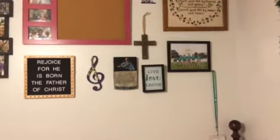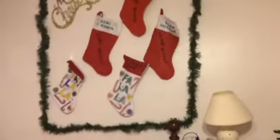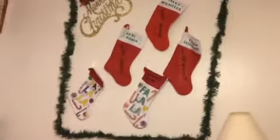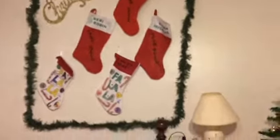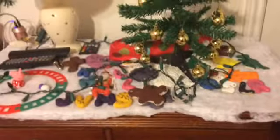Live, Laugh, Love, the Lord's Prayer, and a cross that's got John 3:16 on it. And then on this wall, right now it's Christmas, I'm in Christmas mode. So I've got Christmas stockings up for all my sisters and I. And then this is my dresser. My house shoes are on the bottom, and then all my clothes are up here. I have all my Christmas decorations, and then my charger, my little Christmas tree.